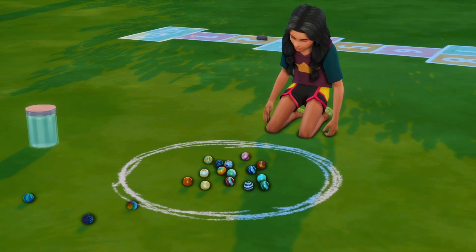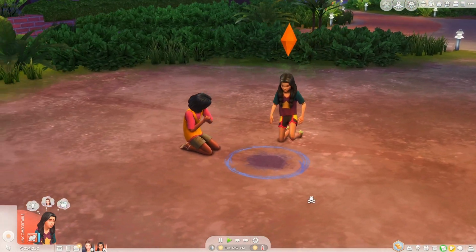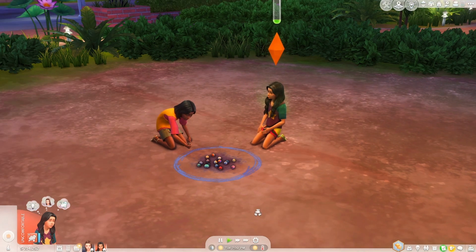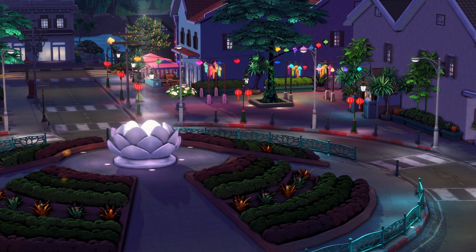Your Sims can even collect different marbles, or they can play with different people too. And I got my friend to meet a kid up on the playground, and they played for a little bit while my Sim stank. She's stanky. She didn't have a shower. But you gotta get those angles. Look how beautiful this is.